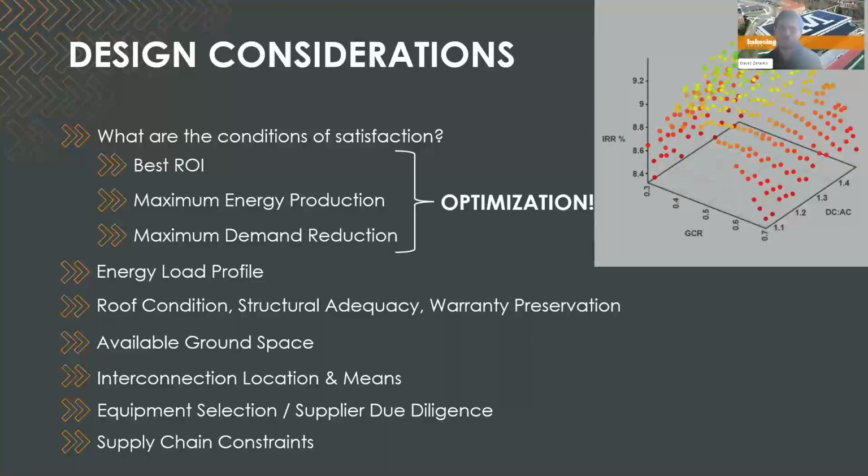Or going back to carbon reduction goals, are we trying to hit a carbon reduction metric? That can be metric tons per year, various metrics that some companies are sharing with us. So we start there. What is the goal, and how do we design around that goal?